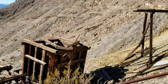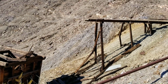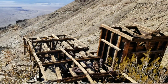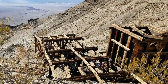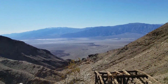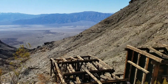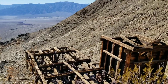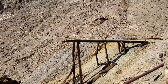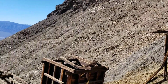So there you have it, the quick timeline for Keane Wonder Mine, the most successful mining operation in the Death Valley area. There you see across the valley to the Panamint Range and Telescope Peak. Okay, that pretty much winds up our discovery of the Keane Wonder Mine area in Death Valley, California.